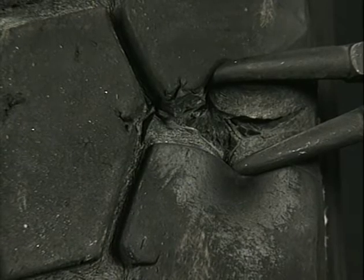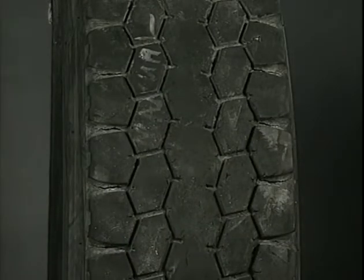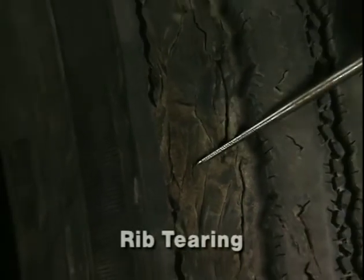If lug base cracks extend more than a few 32nds deep, it may be a sign of misapplication or mismaintenance. At any rate, it's a good sign that you ought to consult your tire supplier for help in diagnosing the problem. Another kind of mechanical damage that can appear on tread surfaces is rib tearing.